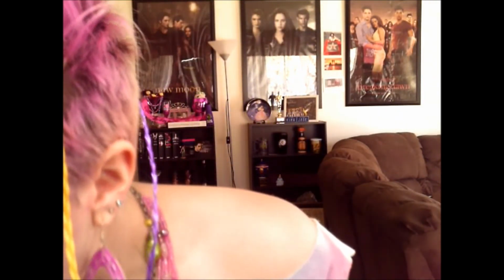Now, to finish this look off, I'm going to be taking this bright pink lipstick by L'Oreal. This is in 138 Forever Fuchsia. Now I'm going to take a lip brush to get a precise application.